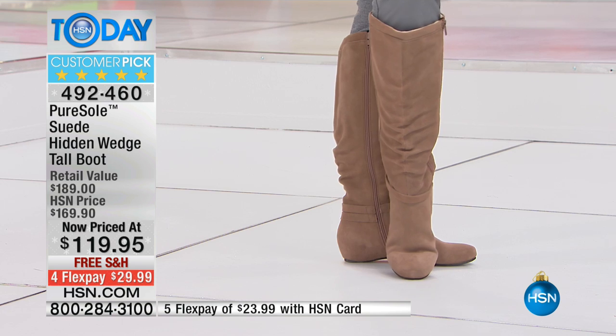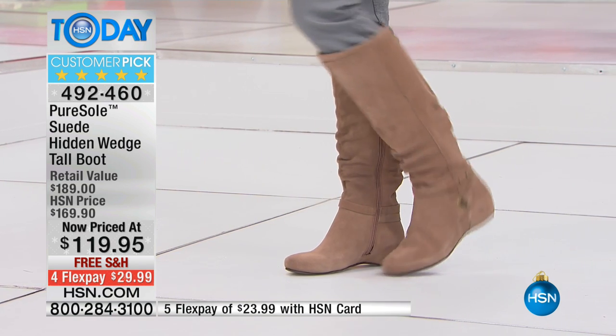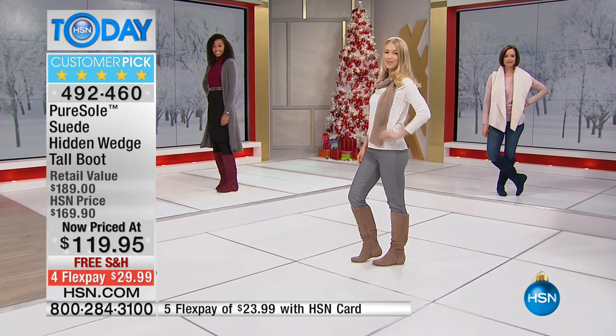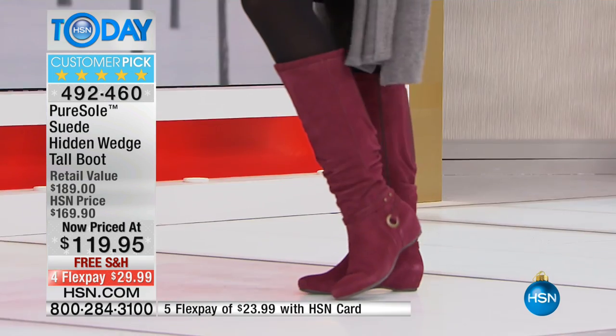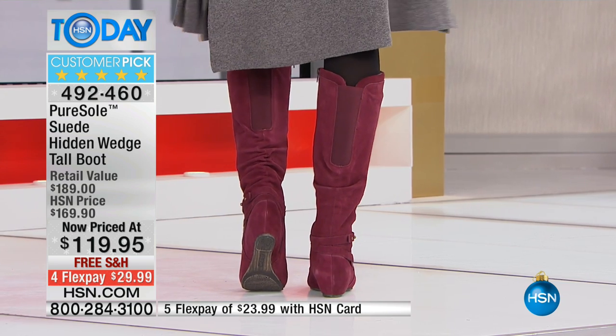And it's about 5 millimeters, it's not too much cushion, it's just that perfect amount that you need that's going to get you going all day long. And as you had mentioned, you just love those great details. That's what is so fantastic about PureSole.